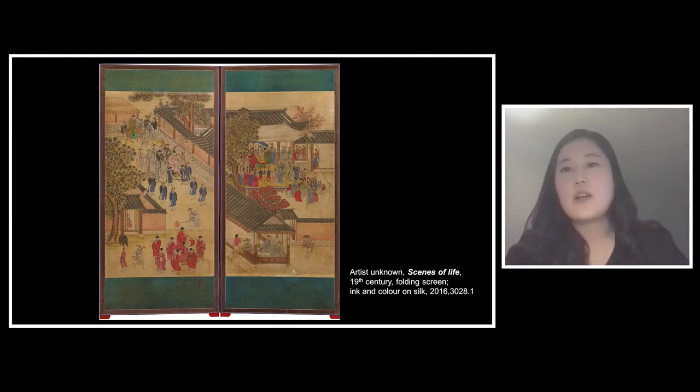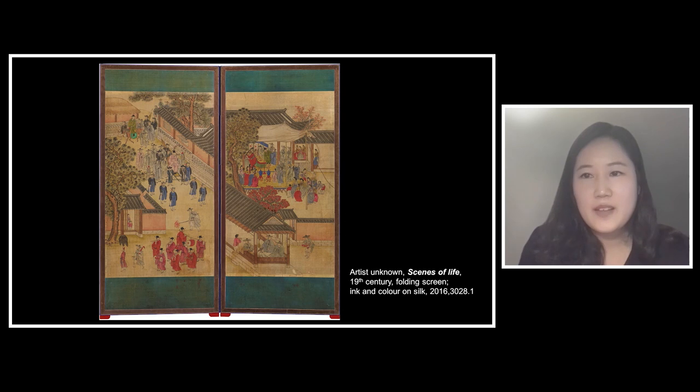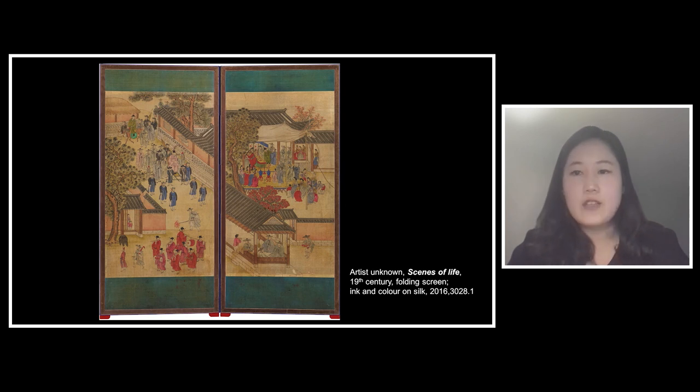So far, we've seen a screen with no fixed sequence. Here we have a different situation, which has a distinct sequence to show a clear narrative structure. The painting that I will introduce now is a two-panel folding screen depicting an idealized biography of a scholar official. In this case, it is not based on Chinese classics, but specifically rooted in Joseon dynasty rituals. The subject matter can be found on both 8-panel and 10-panel screens, and episodes are depicted in chronological order from right to left.